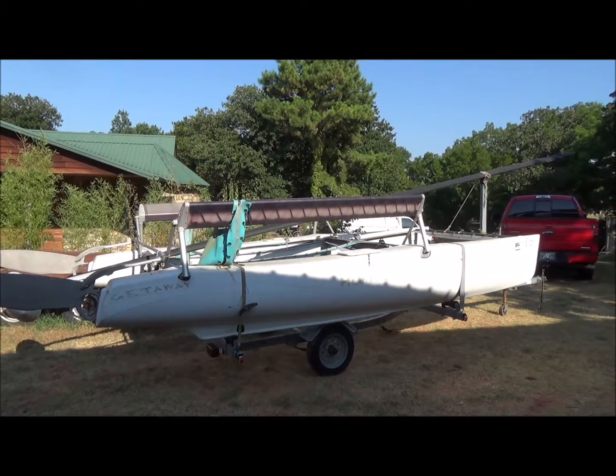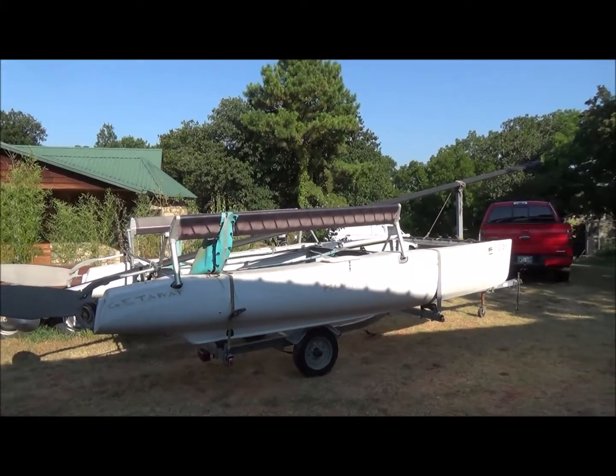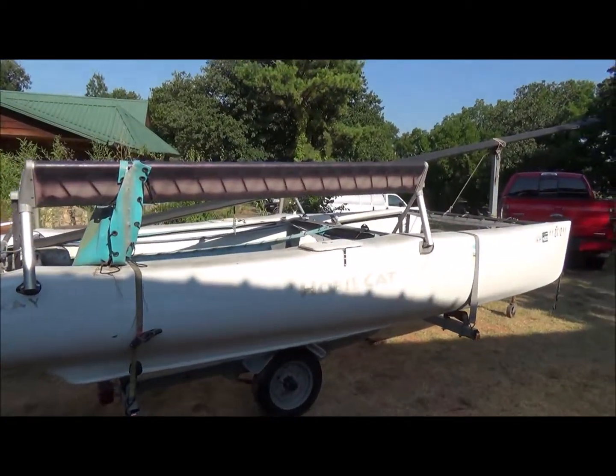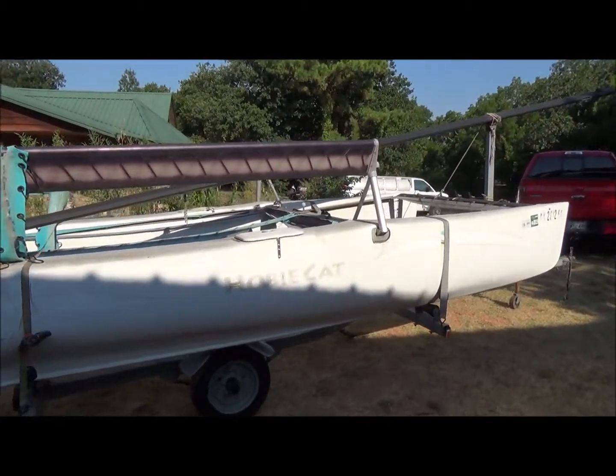This thing is more of a recreation family catamaran sailboat. But like I said, you can't get it up on one hull. You just have to work with it a little bit.